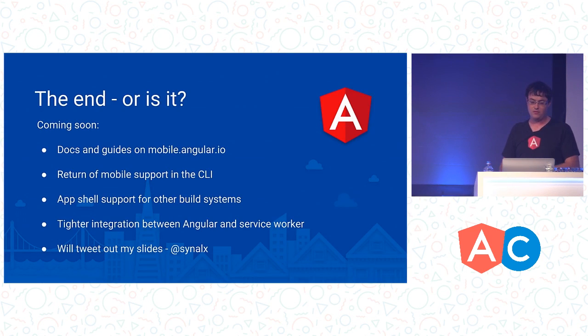So that's all I have for you today. In the near future, we're going to be working on some better documentation and guidance, particularly around Webpack on our mobile site, mobile.angular.io. We'll be working on bringing mobile support back to the CLI. We had it while the CLI was in alpha. It was kind of broken with Webpack, but we'll be bringing that back. We'll be working on integrating App Shell and Universal into other build systems. So things beside Webpack, if you're using a Rollup-based build or something like that.